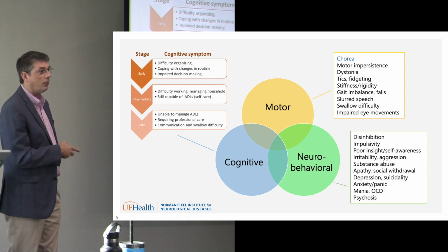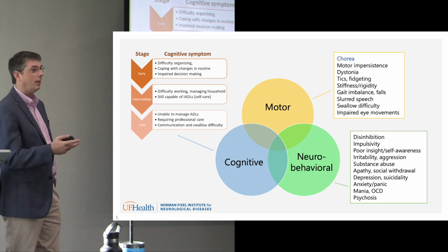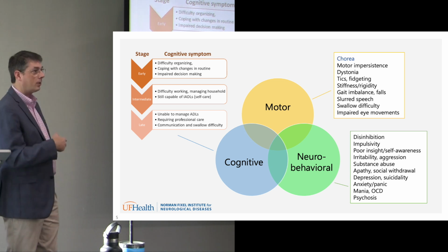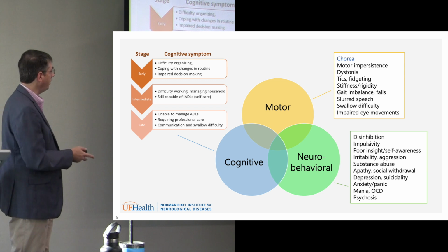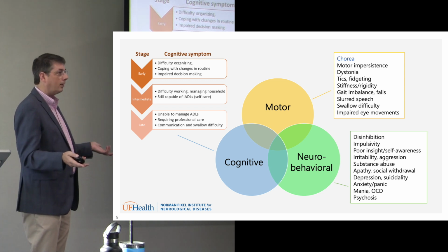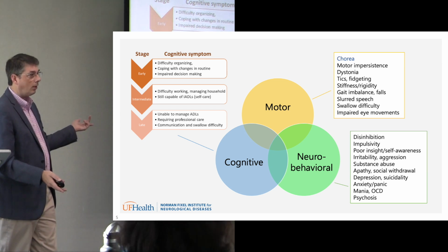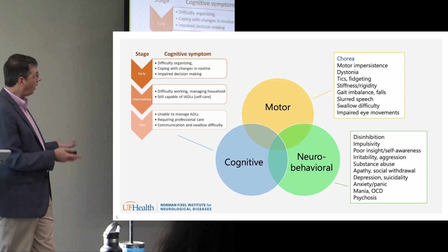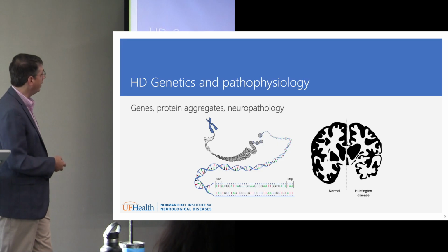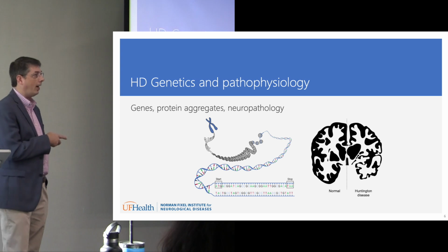Likewise, many patients suffer from behavioral or psychiatric issues. I say behavioral because it's more than just mood, depression and anxiety. It can be outbursts of anger or irritability, it can be being more apathetic, withdrawing from things, being socially isolated, to people who actually get in trouble with the law. So it's a complicated disorder. This is just one slide, okay? I just wanted to summarize that. But today I'm going to focus on what causes Huntington's disease, the genetic factors, okay?